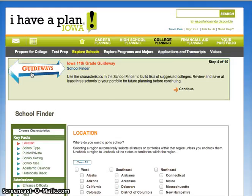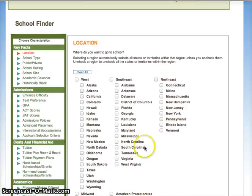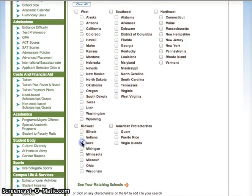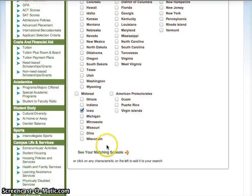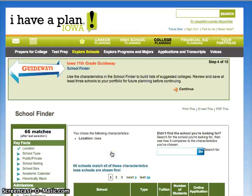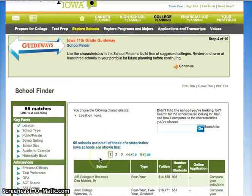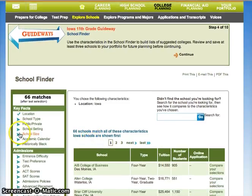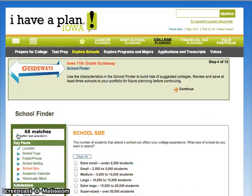I'll start with location. Maybe I'm just looking for schools in the Midwest. If so, I would click Midwest, and then I would search schools all through the Midwest. Maybe I'm just looking for Iowa, so I would do that. So we can see our matches. Now there are 66 schools in Iowa, but I want to narrow it down even more. I want to narrow it down based on school size.